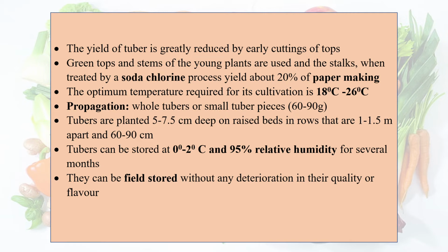The optimum temperature required for the cultivation is 18 to 26 degrees centigrade. For propagation, whole tuber or small tuber pieces, 60 to 90 grams, is used. We can take a whole tuber for propagating, or we can cut that tuber into small tuber pieces and use it as propagation material.